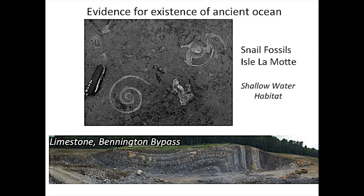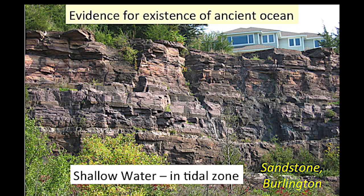And sandstone up in Burlington, same thing. Shallow water, this is from a quarry, Redstone Quarry. The Redstone campus of UVM is partly built from that. Shallow water, mostly in the tidal zone, very shallow.